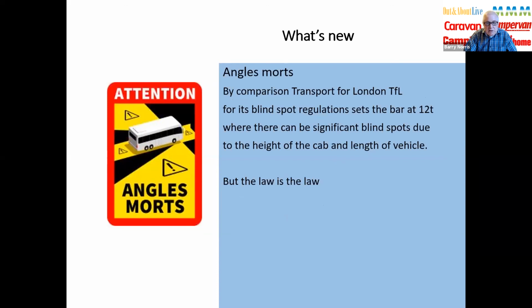And just a matter of interest, Transport for London have also got blind spot regulations, but they set the bar at 12 tonnes. And I think we can all accept that there are significant blind spots due to the height of the cab and the length of the vehicle when you've got a 12-tonne vehicle. But the law is a law, even if it's the French law.